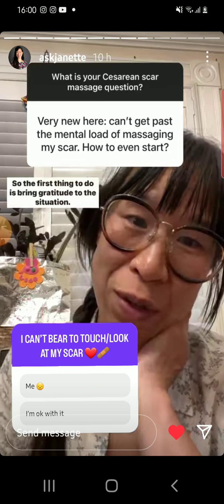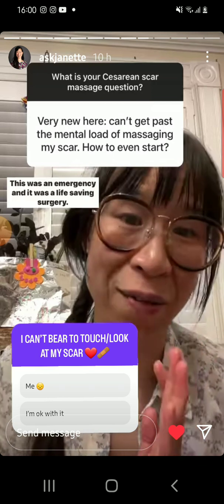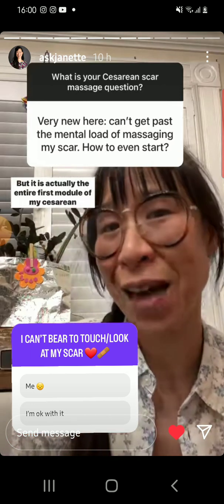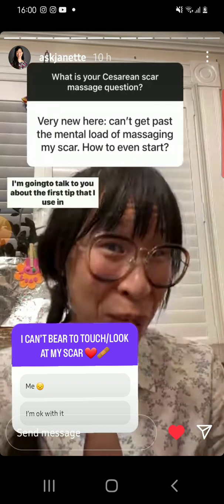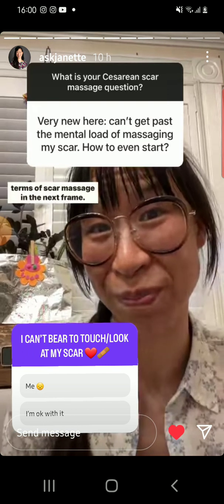So the first thing to do is bring gratitude to the situation. This was an emergency and it was a life-saving surgery. There's a lot more that I want to say about this, but it is actually the entire first module of my cesarean recovery program. I'm going to talk to you about the first tip that I use in terms of scar massage in the next frame.